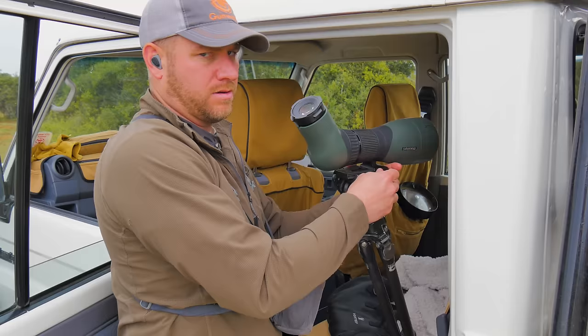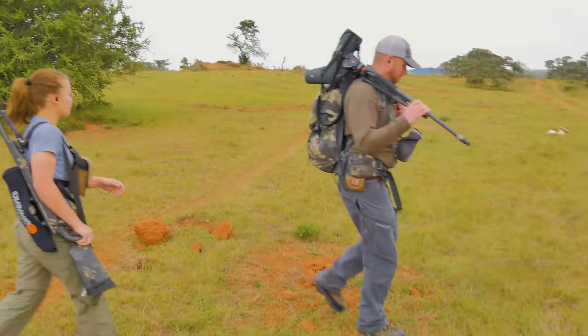Well, we struck out on blue duiker this morning. We lost one of the dogs, which I don't know how often that happens, but I haven't hunted with dogs a lot anywhere. One of the beagles got away.